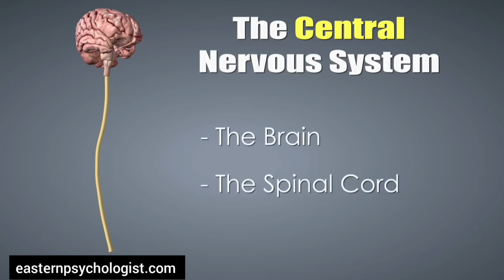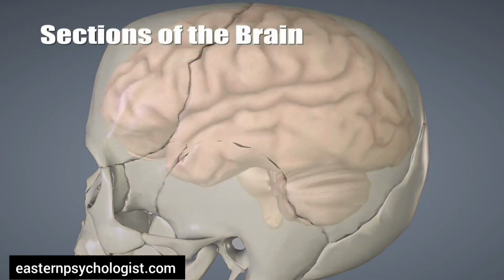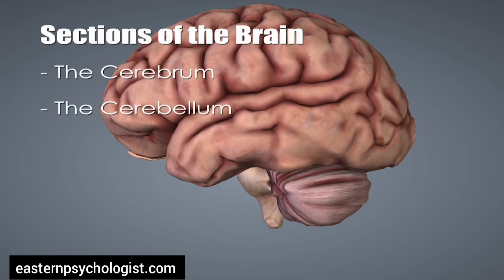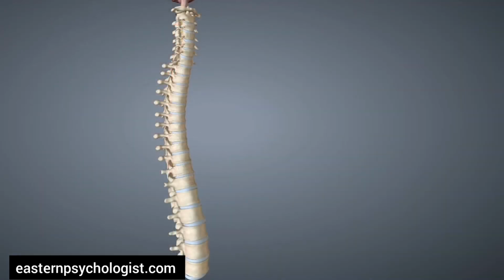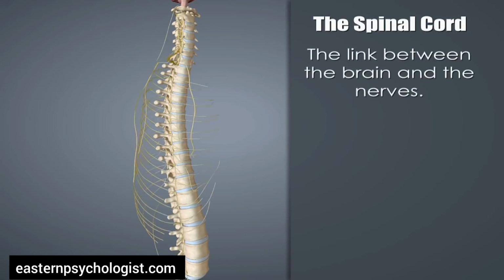The brain is found within the skull or cranium, and it is made up of 6 main sections. These 6 sections are the cerebrum, cerebellum, diencephalon, midbrain, pons, and the medulla oblongata. The other half of the central nervous system is the spinal cord, and the spinal cord is the link between the brain and the nerves and the rest of your body.